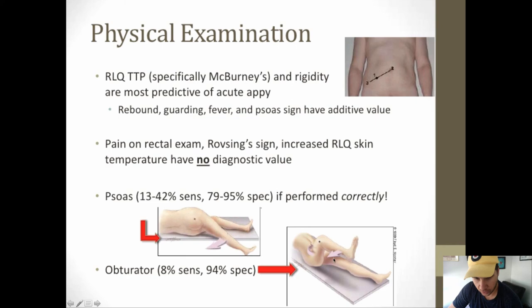And then another one that you can do is you make the person lie down, and what you do is you bend their leg at 90 degrees and you bring the ankle left and right. You kind of turn their legs like this, and if the pain worsens, it's most likely appendicitis.